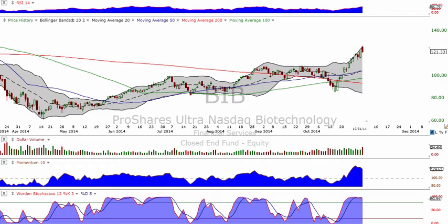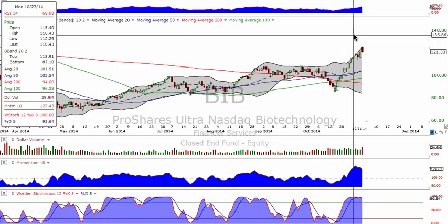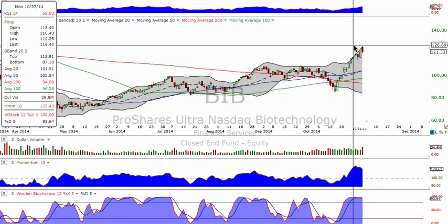I wanted to take a look at two stocks today, and one is going to be BIB, that's NASDAQ Biotechnology, and then we're going to take a look at the S&P 500, so SPY. All right, BIB has made a big move here since this double bottom at 86. It's just had a huge run up to 126.